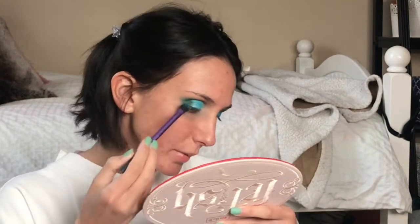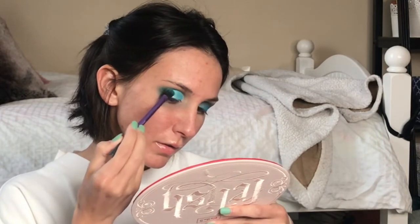Maybe I'll try a tiny bit of this green. I think I'm gonna use this same brush. So I'm gonna just see how the blue and the green would mix. Cause why not? And I'm just gonna tap it right there and then bring a little bit up into the crease and blend it over. Yeah, that's not really doing much. Actually, can you guys see that? That's kind of cute, right?